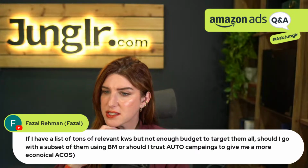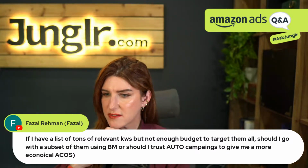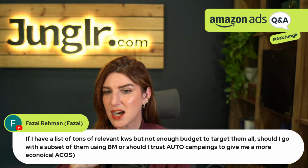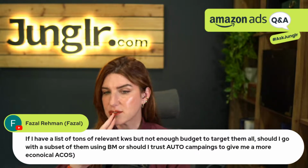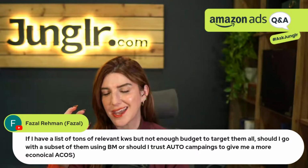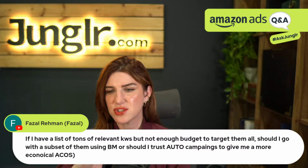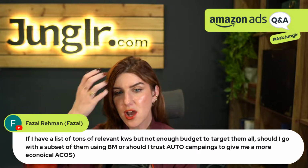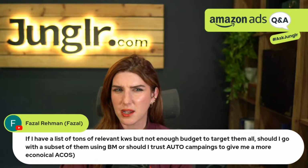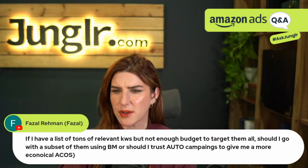All right. If I have a list of a ton of relevant keywords, but not enough budget to target them, should I go with a subset of them using broad modifiers? Or should I use auto campaigns to give me a more economical ACoS? I would go with broad match modified here. I wouldn't use auto, because you can specify the exact keywords you want to target, whereas with auto campaigns you're just going to throw it out everywhere. Although I would still try a low bid auto campaign and then also use a broad match modifier.